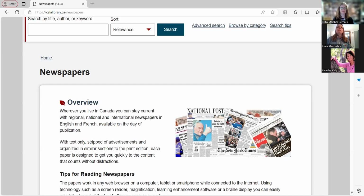Link, browse by category. And you also have the browse by category option, which I mentioned before, in case you don't know what book you would like to read, but you know you're in the mood for adventure stories. Well, this is the place to go. Browse by category, and there you will have a list of genres and subgenres. And so then you can find lists of books this way.